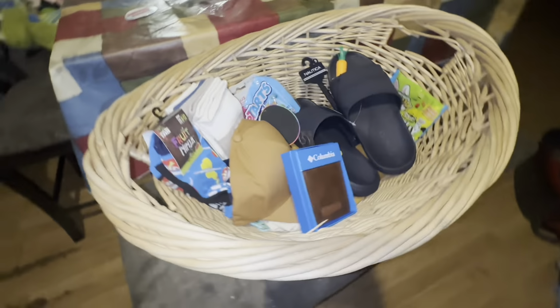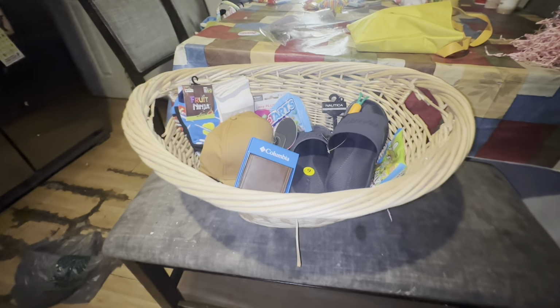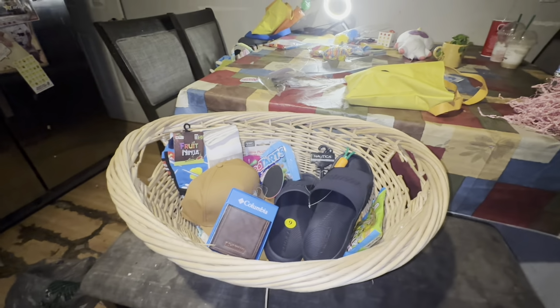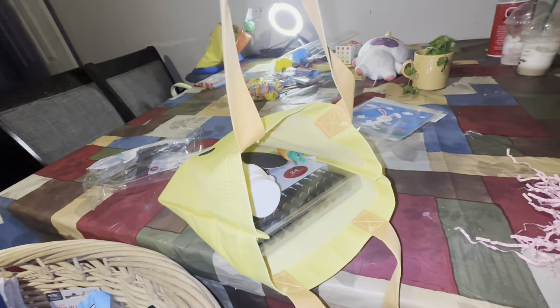Oh, this is my husband's also. This is super big and extravaganza. I'm also going to add his ammo in here that he just got, but I didn't show it. Anyways, that is it. Also, I made a bag for myself because, you know, can't forget about yourself.